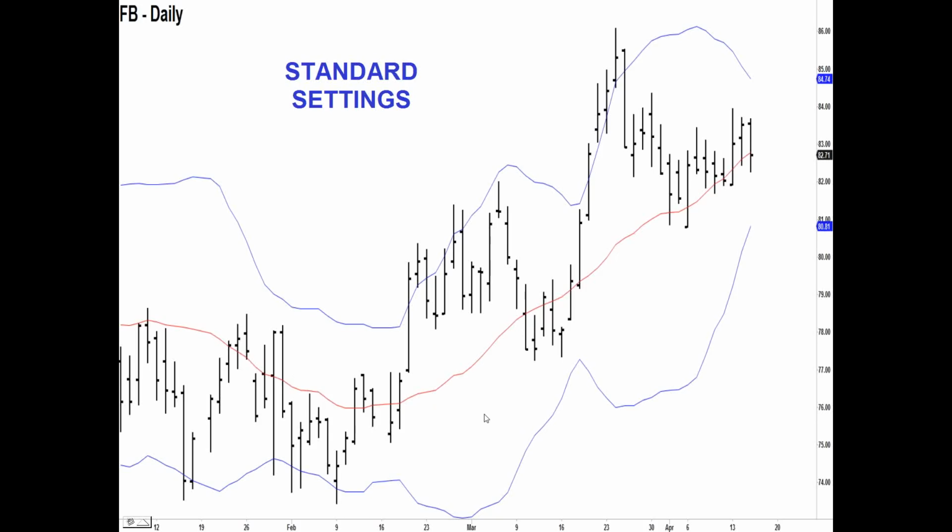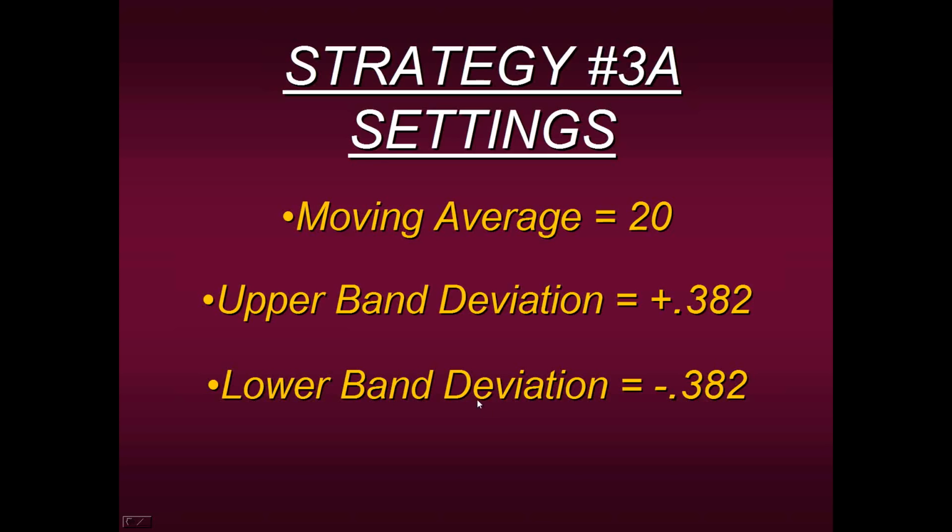We're not going to use this setting. We're going to alter it and change it. And you can do this on your charting software. What we want to do is keep the moving average the same. All right? These are the settings for the edited version for Strategy 3A. So keep the moving average the same. When you go into your default box, just click on Bollinger Band. You want to edit it. The moving average will stay at 20, but we're going to change the upper and lower band deviation. They're going to change them down to fractions. So instead of being +2 and -2, it's going to be plus 0.382 and -0.382.